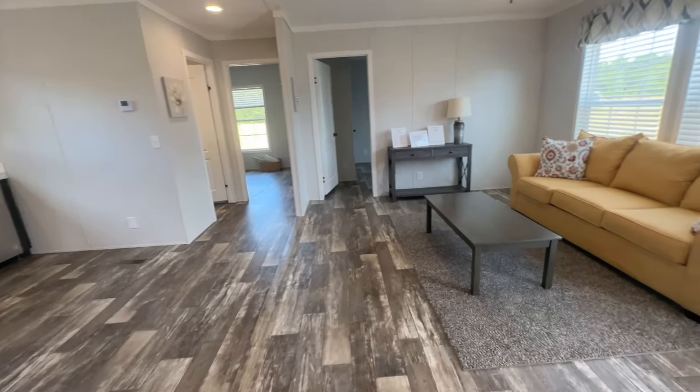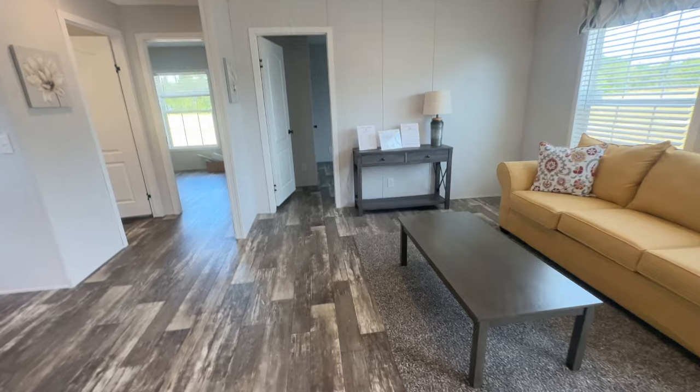How much for viewing this tour. Again, we're at the Farrow. It is a Fleetwood home out here at Factory Select Homes in Lugoff, South Carolina. Forgive the sweat, it's hot. It'd be hot out here. Home only price, $82,035. Three bedroom, two bath at 933 square feet.